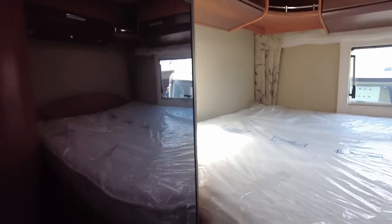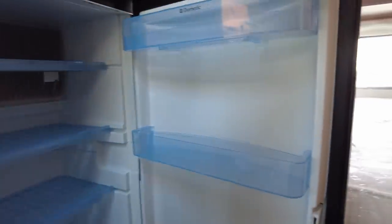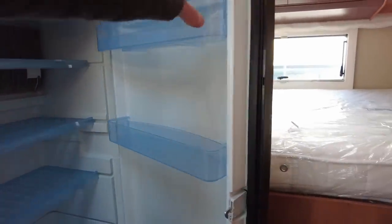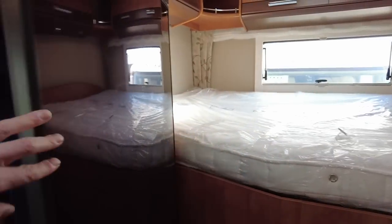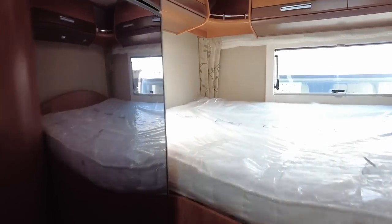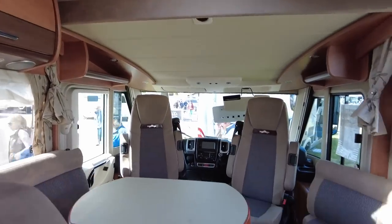The more I look at this one, I don't like it. And Zoe was mentioning the fridge. That's why the bed's cut off, because the fridge won't open otherwise. Interesting. Lots of storage. Very elegant looking. I don't like this. The layout I don't like.